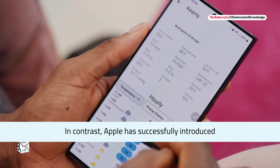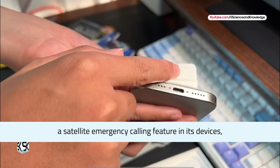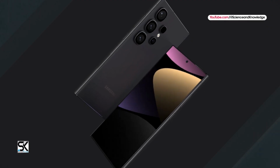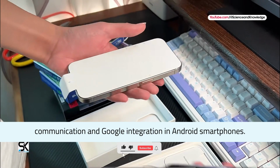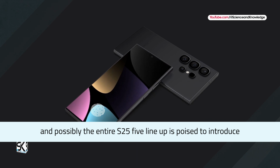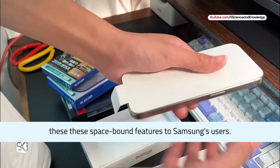In contrast, Apple has successfully introduced a satellite emergency calling feature in its devices, and Google is incorporating broader satellite support in Android 15. With advancements in satellite communication and Google integration in Android smartphones, the Galaxy S25 Ultra and possibly the entire S25 lineup is poised to introduce these space-bound features to Samsung users.